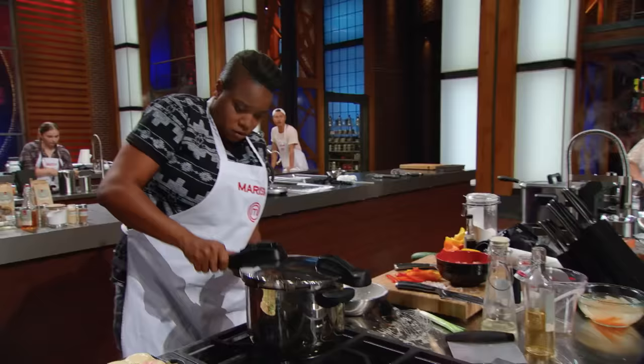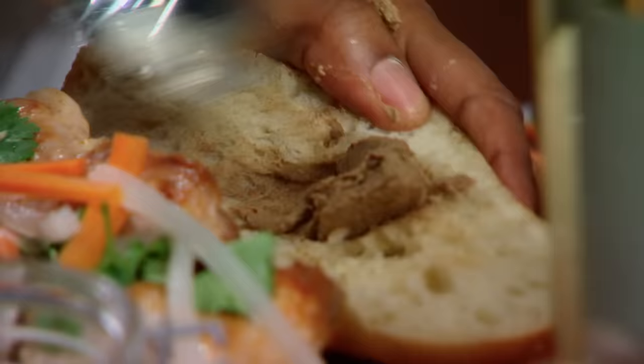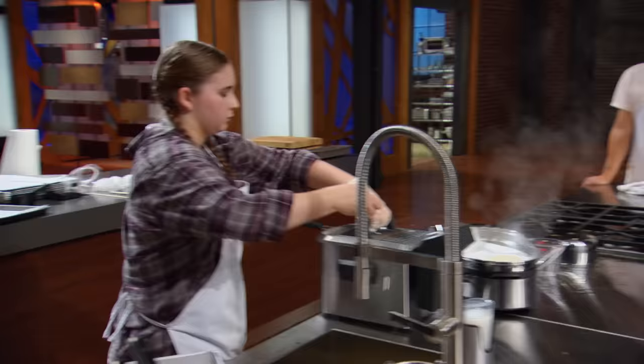I have so many dishes to prepare in so little time. Oh my God. Marissa is very slow. I don't know if we're gonna get all the components on. I think Marissa and Nadia are too far behind right now. It's really coming down to the wire. This is it. This is all you, Becky. You got this. Right now, I feel like I don't have any time. Becky broke one in half so that we have two pieces versus just one. It's kind of ingenious. Beautiful.